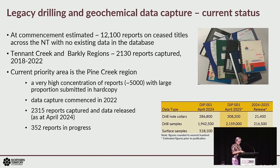The numbers here, the dip. Sorry, I can't see the laser. I'll just read it there.